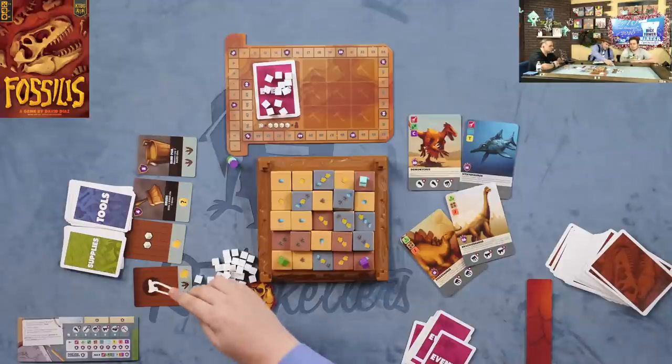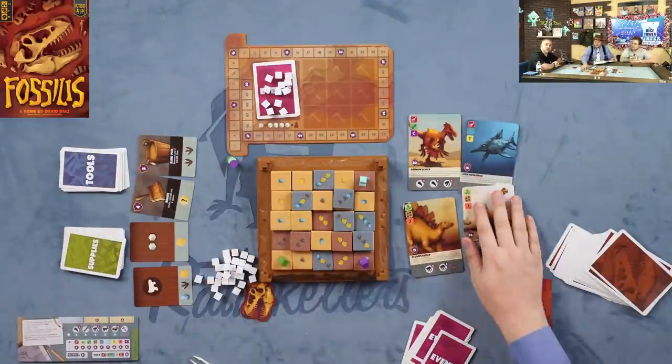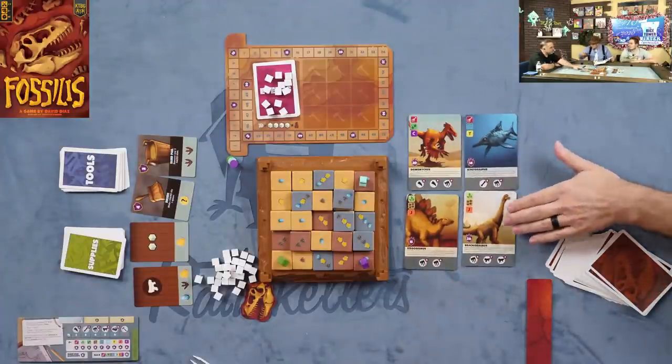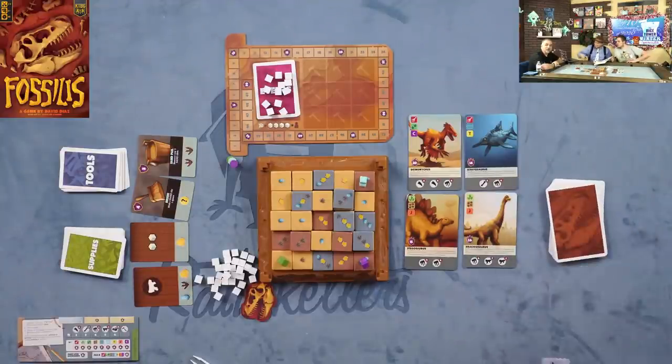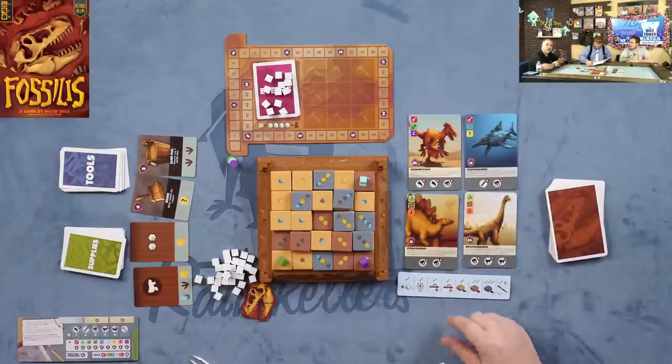We made a market display. We got 2 supplies and 2 tools over here. And we also have 4 dinosaurs. Stegosaurus and 3 others. Brachiosaurus. Ichthyosaurus. The other one I can't see very well. This then turns over into the different actions that we can do. I'll put it here so everyone can see it.